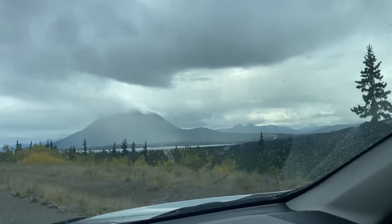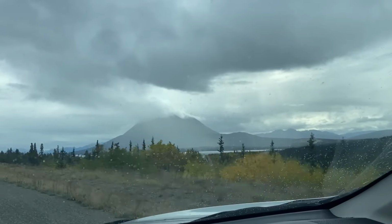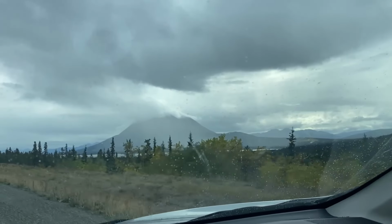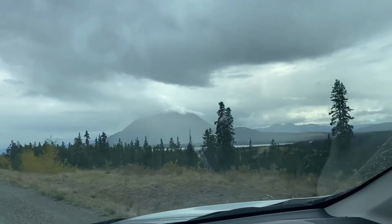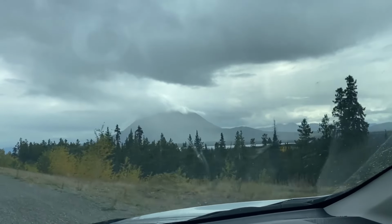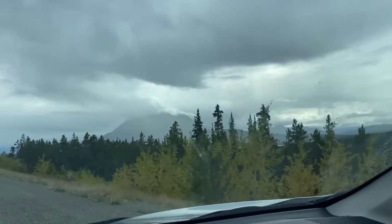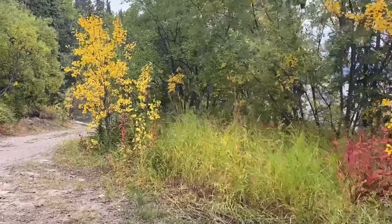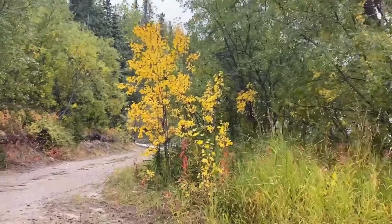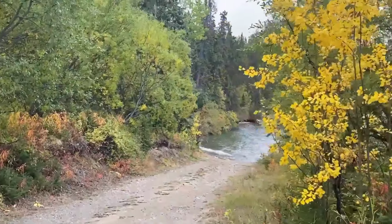Look at that. Isn't that gorgeous? This is the beginning of Atlin Lake. Oh, isn't that beautiful? Such a beautiful country. The wind has definitely picked up here. Can you hear the waves?